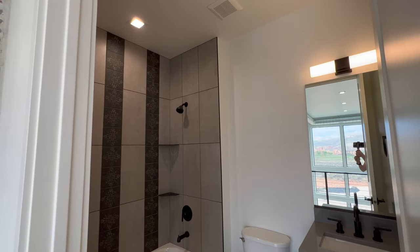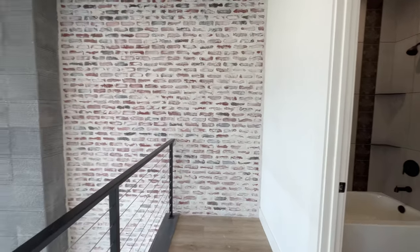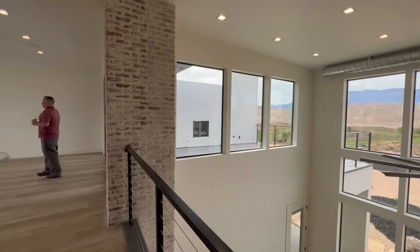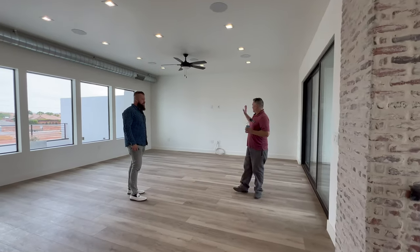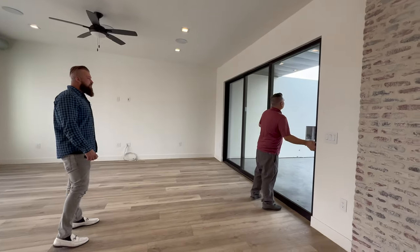Did the exposed pipe, exposed HVAC up here in the great room as well. Flows throughout. Some built-in speakers. Yeah, did the surround sound. All the rooms have TV outlets and Ethernet ports. And we did it where you can run them up the wall in case you have a TV you hang on the wall. It's ready to go. And I'm absolutely obsessed with these views.